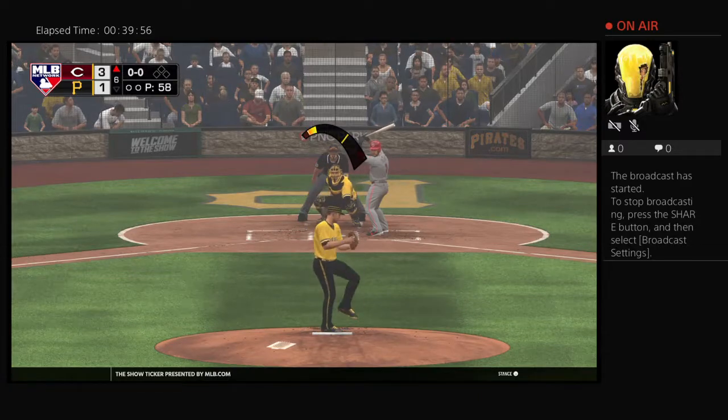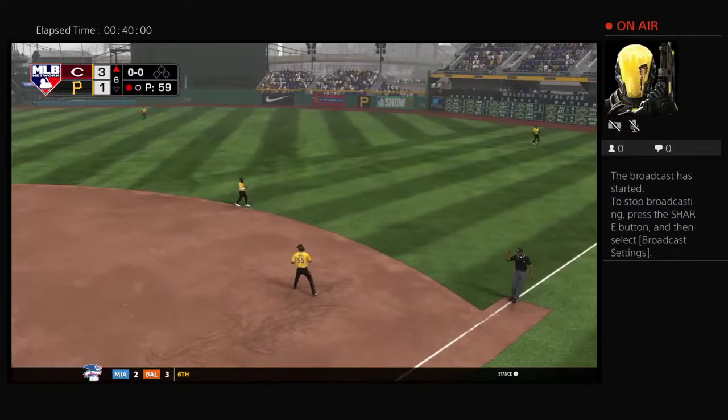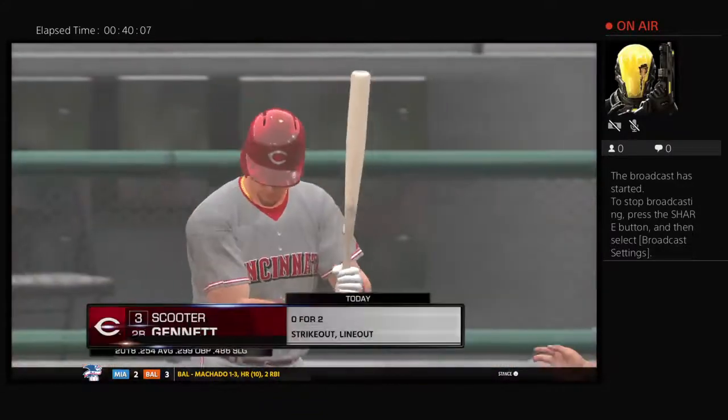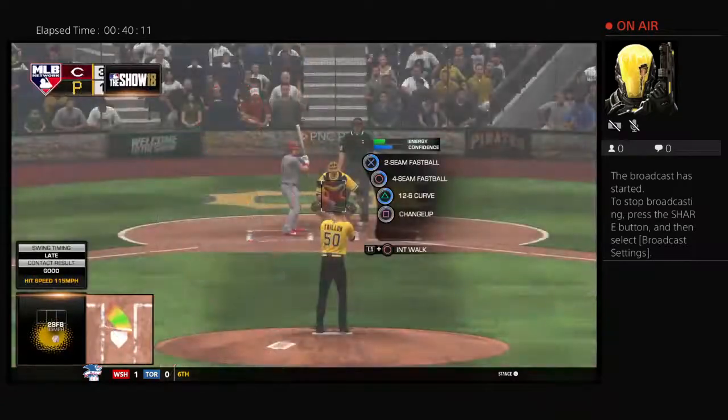First delivery to him on the way. Line shot to first, and there's 1 away. The batter, number 3, second baseman, Scooter Gennett. Here's the second baseman, Scooter Gennett. 0 for 2 for him to this point.